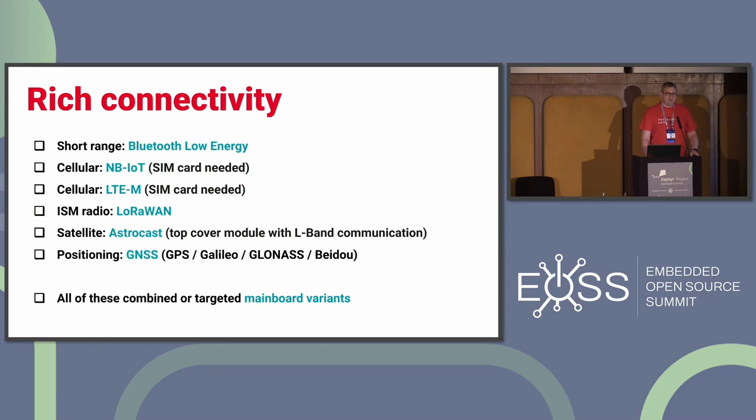And recently, we added to the family of the Chester ecosystem satellite connectivity through Astrocast technology. That one communicates in L-band, and it's amazing because we have a few customers in agricultural business, so the Chester platform can now communicate from anywhere in the world. And I've already spoken about the GNSS connectivity supporting those four standards. You can see that there's a lot of radios on the board, but of course, in order to optimize the cost, we provide several mainboard variants. So yes, we have a fully fledged one, but then we shrink it down to whatever the customers need.